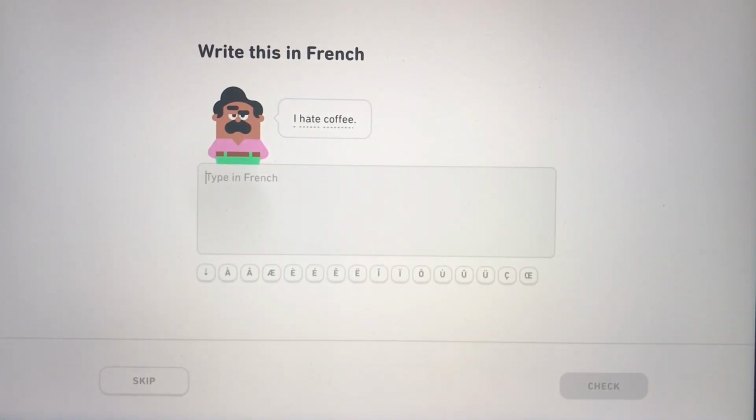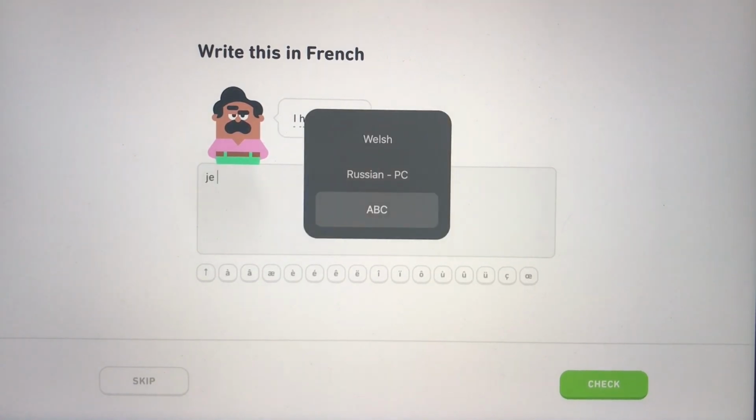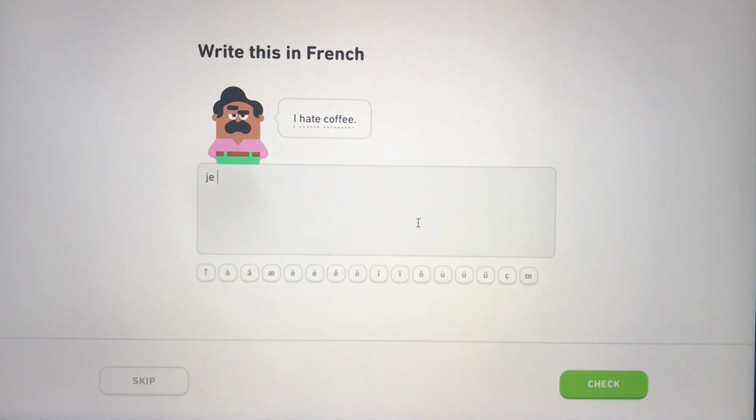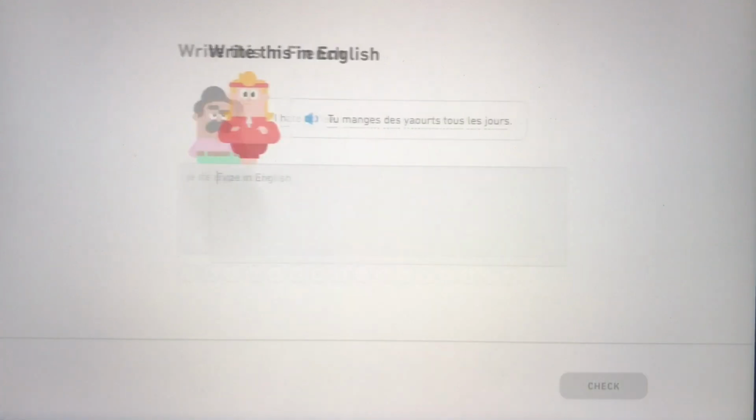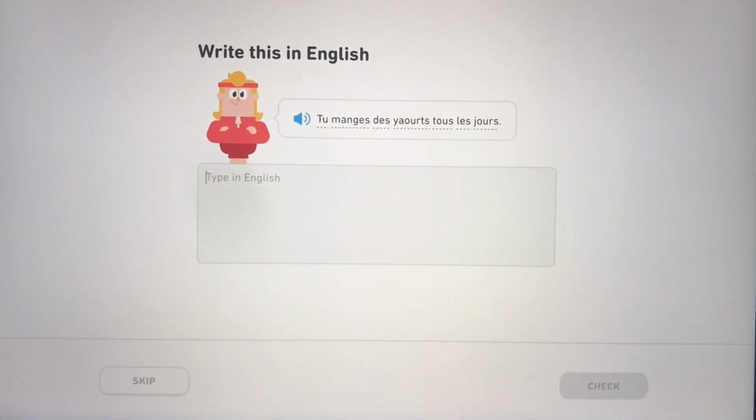I hate coffee. Je déteste... Oops, gotta change my keyboard here. I think it's that one. There we go. Now I can type the accents. Je déteste le café. I can't remember if there were words that were supposed to have accents before now. Probably. Oh well. Sometimes I type them, sometimes I don't.